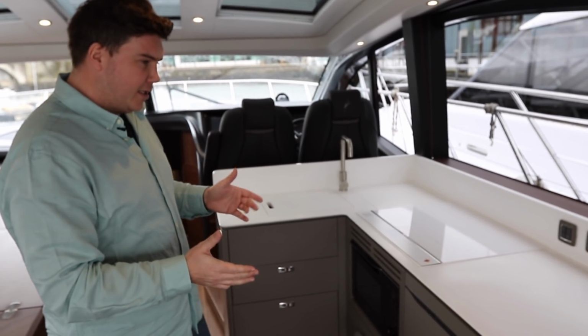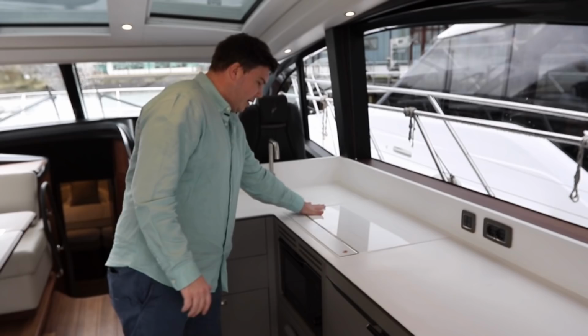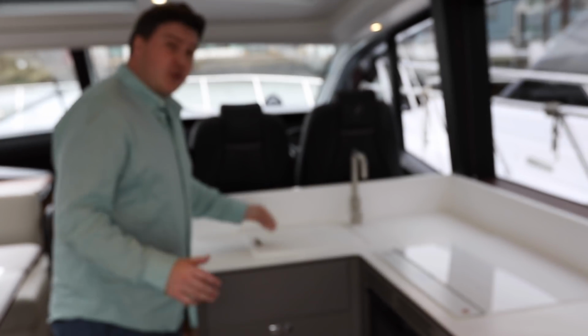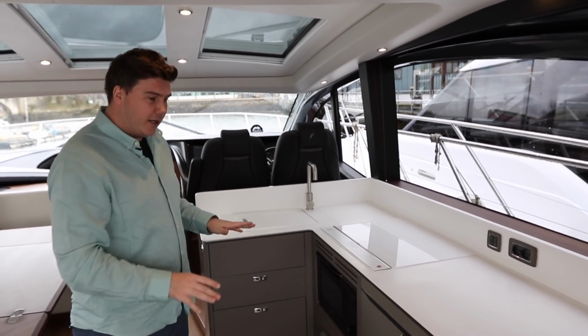It's a really good size as well. There's lots of counter space. You've got this nice flush hob here as well. Sink is under here obviously, and they focused on storage as well, because you don't have any eye level storage. They've had to make the under counter storage work quite hard.